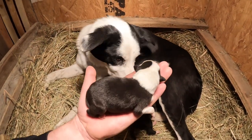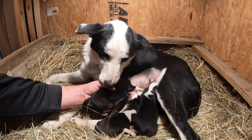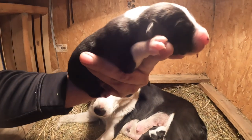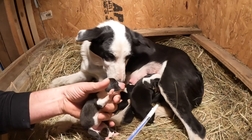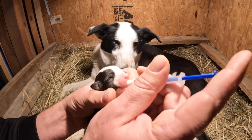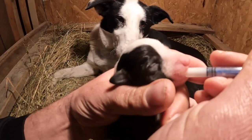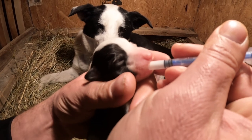So yeah, you can see she can curl up in the palm of your hand. And if you put this big old sucker in the palm of your hand, it just swallows your hand up. Turn her this way. Swallows your hand up. But we'll try to give this one the little supplement. She drinks it. That's like a little dropper syringe too. It just lets out a drop at a time.